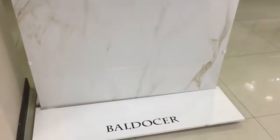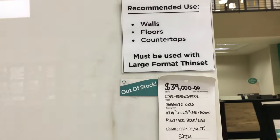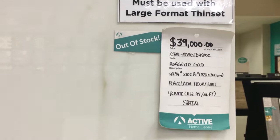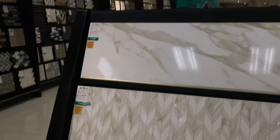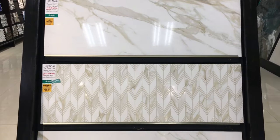And just look at this large sheet, this large piece of tile, and oh, this is so beautiful. So beautiful. So this could be used for walls, floors, and countertops. Right. Wow. So if you don't like all those ridges and grout lines and things like that, you could just get something like that. And this was the tile that you saw in the video previously.